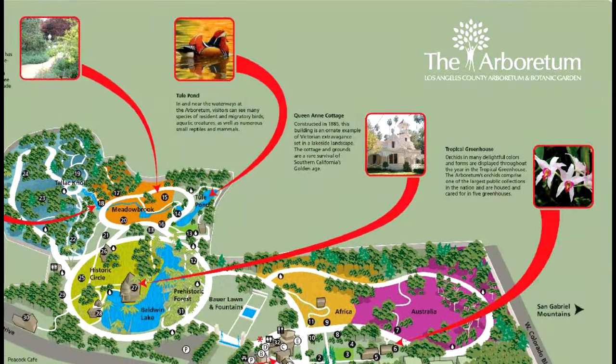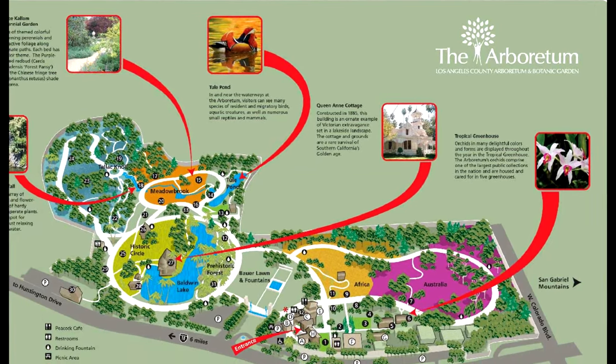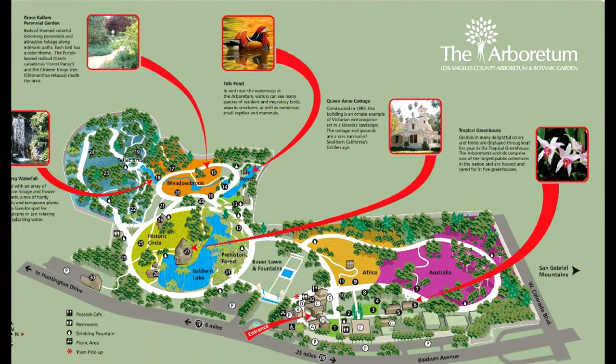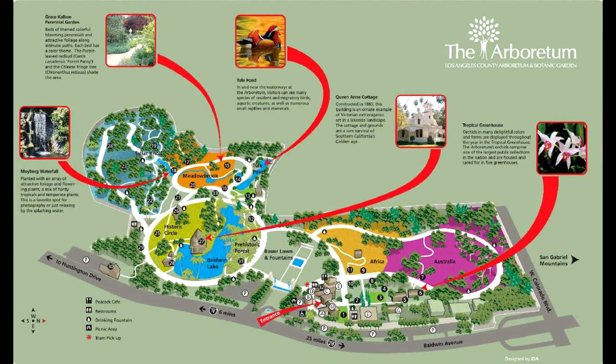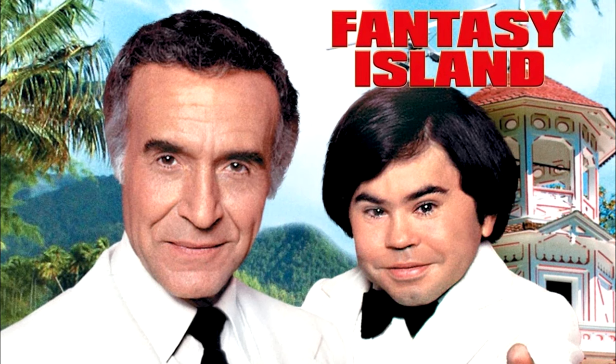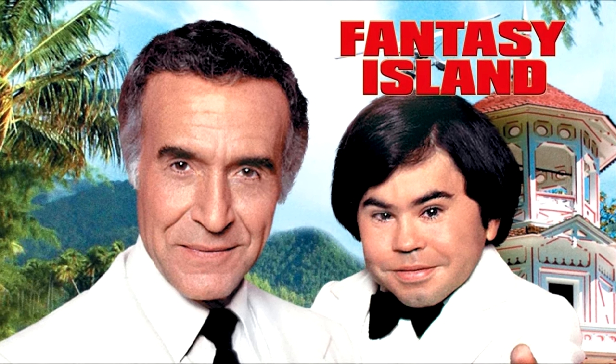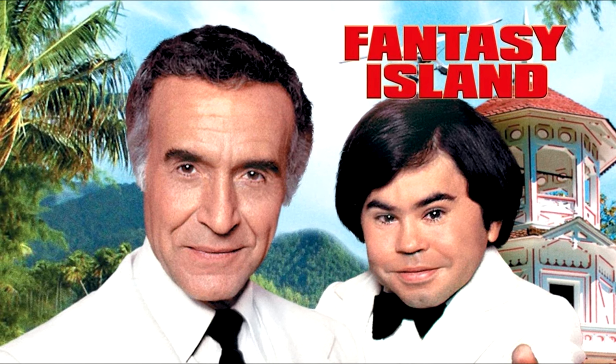If you want to visit the Los Angeles County Arboretum and Botanic Gardens in Arcadia, California, the cost is only $15 for adults and $11 for children and seniors. And finally, I have also included the opening of the original Fantasy Island so you can appreciate what they created here. So please enjoy this clip.